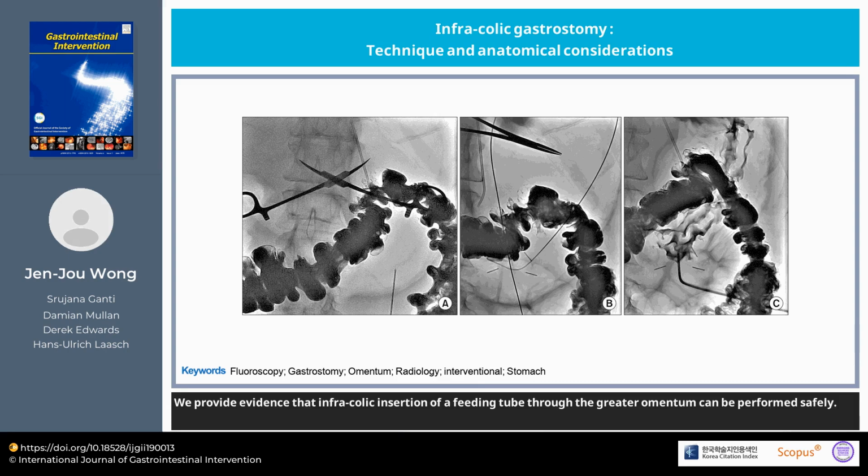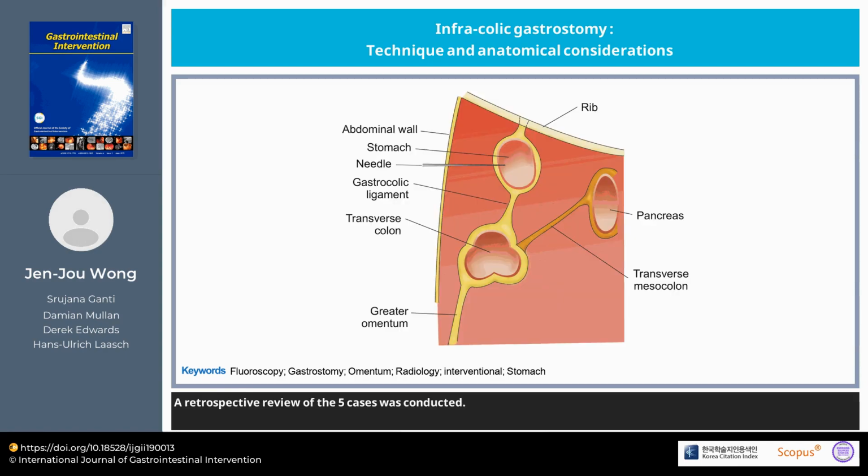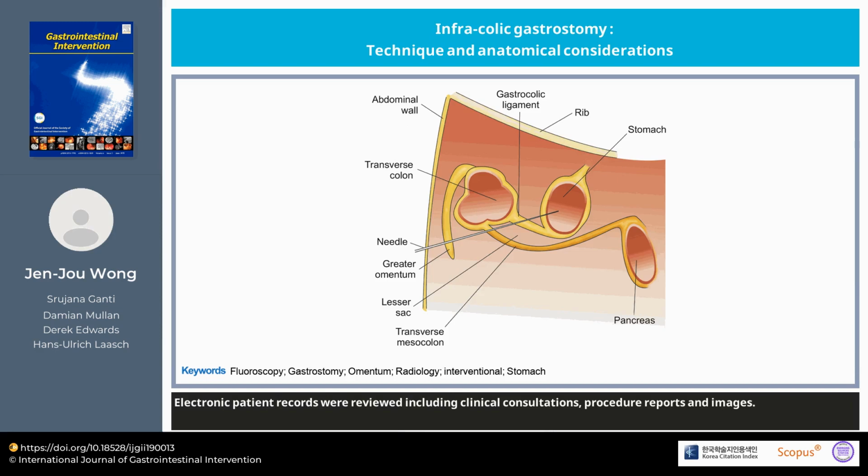We provide evidence that infracolic insertion of a feeding tube through the greater omentum can be performed safely. A total of 1,156 gastrostomies were inserted over an 8-year period. A retrospective review of the 5 cases was conducted. Electronic patient records were reviewed, including clinical consultations, procedure reports and images.